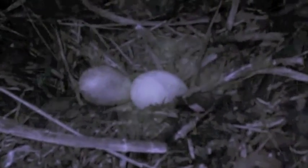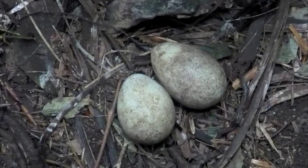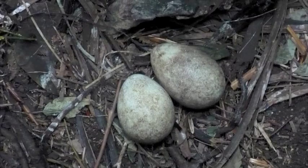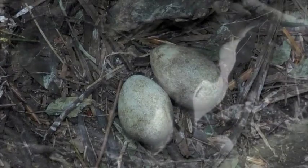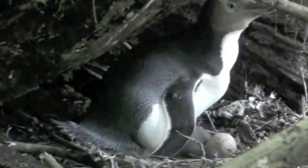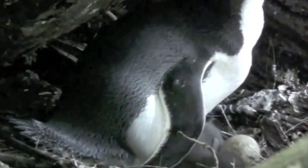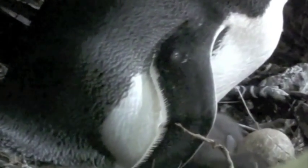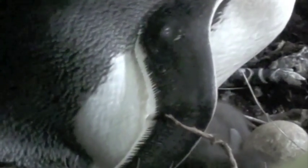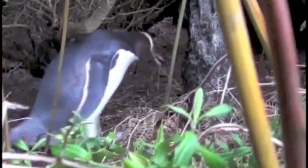Two eggs are laid, and unlike other penguin species, the yellow eyes will raise 2 chicks. Their success rate will depend on whether the food supply is good, and of course there may be other problems such as disease or undue interference from predators, stoats, rats or dogs, or from farm animals or humans. Both parents share this month-long incubation, and when the chicks hatch, they are carefully nurtured by both parents, who take turn about with the fishing and the caring tasks.